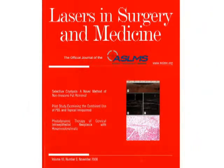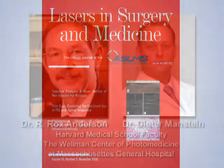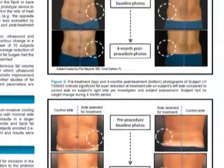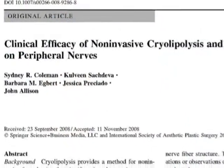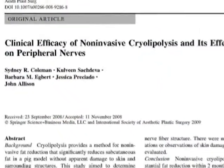The cryolipolysis method of non-invasive fat reduction, first invented by Drs. Roxanne Anderson and Dieter Manstein at the Wellman Center, has been proven to measurably reduce fat layer thickness. As with any new cosmetic procedure, our clinical experience has helped us identify some key success factors to help ensure that the majority of patients appreciate the fat reduction of the Zeltiq procedure, are satisfied with the results, and pleased with the total Zeltiq experience.